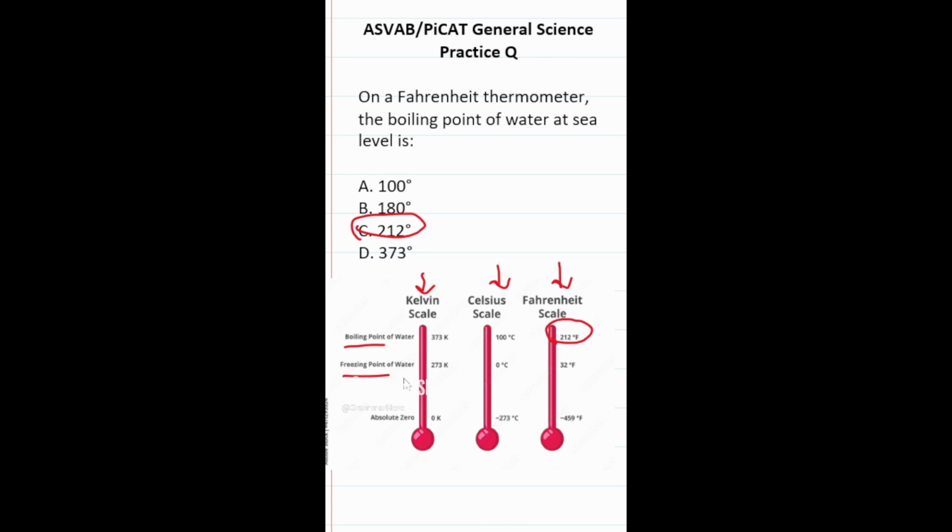Likewise, water freezes at 273 Kelvin, 0 degrees Celsius, and 32 degrees Fahrenheit. So make sure you're familiar with those before you go and take this test. Chances are good you might see a question very similar to this one.